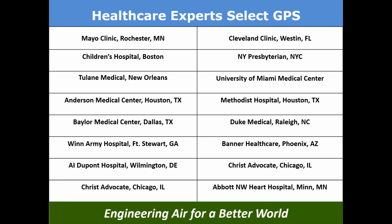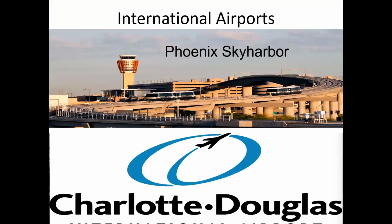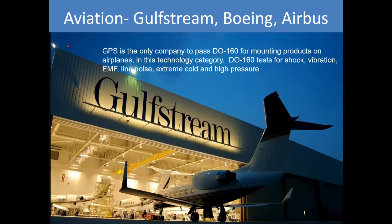Here's just a small list of some of the hospitals we've done. A lot of them are here in Texas: MD Anderson Medical Center, Houston Methodist, Baylor. We do a lot of senior living. We do a lot of airports, both in Phoenix and Charlotte. We're flat spec'd. Anything that goes into either one of those airports will have our equipment in it. We're also the only technology that's been approved by the FAA to go into private and commercial airlines.